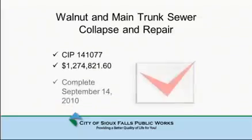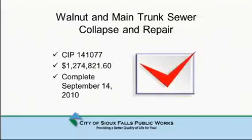Just a little overview of this project. We committed to do this project. It was a $1.27 million project. Some of that cost was associated with the short time frame, obviously. We did recover some of these funds. We submitted these types of damages to FEMA, and we did receive a FEMA reimbursement to recover some of this cost. But again, this $1.27 million, we committed to do this because it needed to be done.